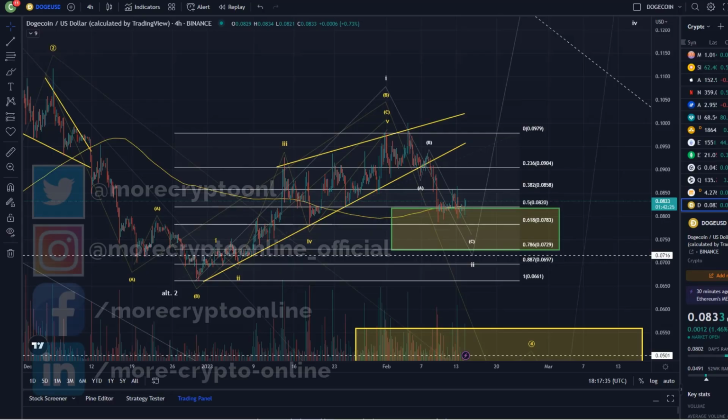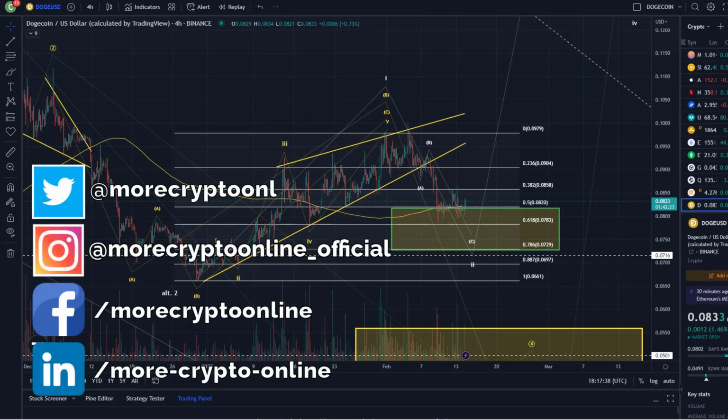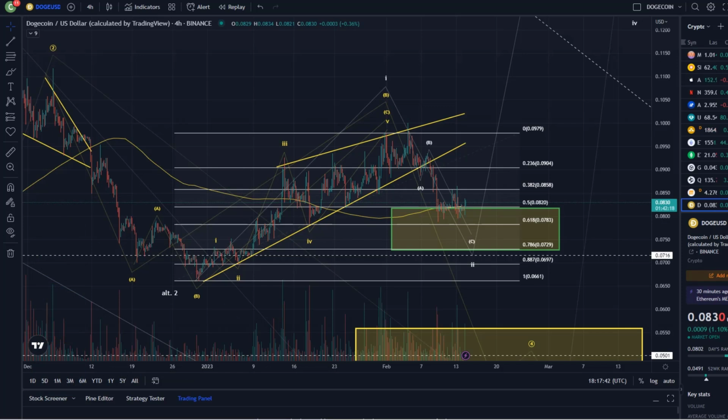Hello and welcome to another quick update about Dogecoin, something I'm following very closely because I did speculatively buy into Doge here in this support area a few days ago. So I'm just waiting here for further price action. It's currently just moving sideways here in our possible wave 2.